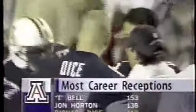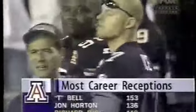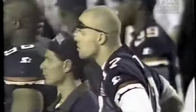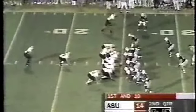And they're getting it done without this guy who's a really special player. Richard Dice was on the field as one of the co-captains for the coin toss. You see the career receptions, T-Bell and John Horton the only two any better. It would clearly be the Arizona all-time leading receiver had it not been for 2 season-ending injuries the last 2 years, which have, boy, what a bad break for a great, great player. He's going to be a good one, though. He's got a great future in front of him.